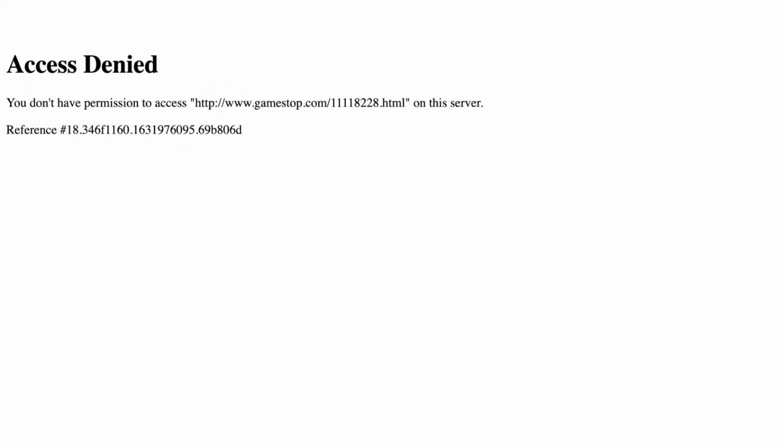Also, I found out because of that for some reason the GameStop website is blocked on my campus Wi-Fi here. I'm here in my dorm, and unless I'm using my mobile data on my phone, I can't access GameStop's website here, which is very, very strange. But yeah, I found that out because of that. So who knows what's going on with that. I don't know what that's all about.